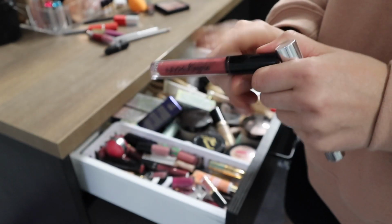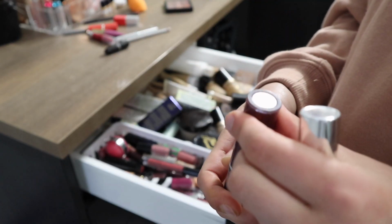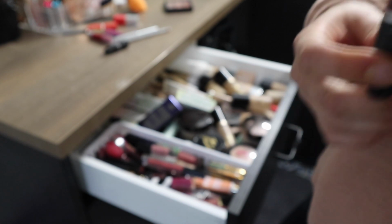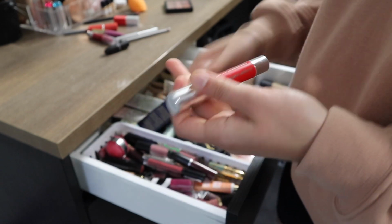I might hold on to this just because I don't really have a color like it. I'm gonna hold on to this MAC Liquid lipstick. I remember buying this ages ago. But I do really like the deep color on me. It looks really nice. So I'll keep that.